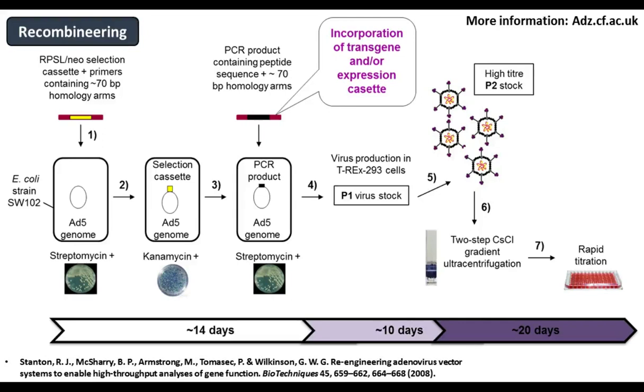So we can actually achieve all of this through a mechanism that's known as recombineering, which is a technology developed in-house here at Cardiff by Gavin Wilkinson and Richard Stanton. So what we do to alter our viruses seamlessly is we start with a vectorized version of the viral genome in something called a BAC, a bacterial artificial chromosome, which to all intents and purposes here is a giant plasmid.